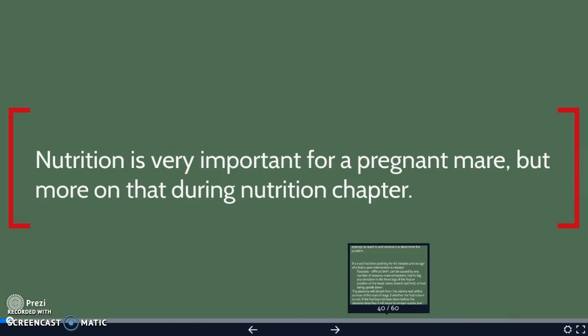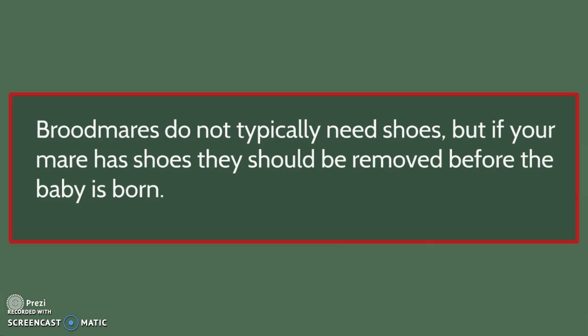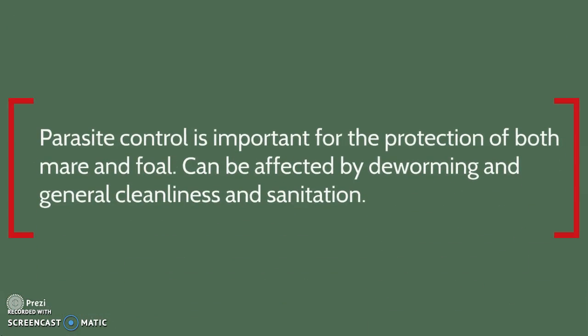Okay. Nutrition is very important for a pregnant mare, but more on that during the nutrition chapter. Broodmares do not typically need shoes, but if your mare has shoes, they should be removed before the baby is born. Parasite control is important for the protection of both mare and foal. It can be affected by deworming and general cleanliness and sanitation.